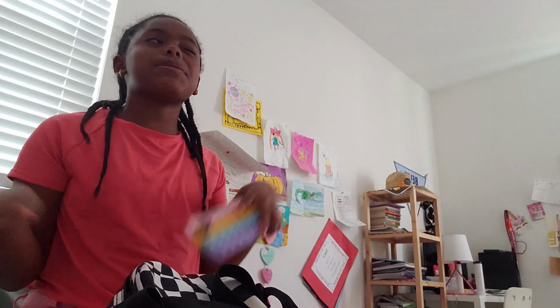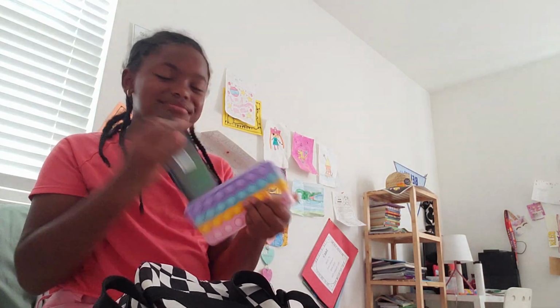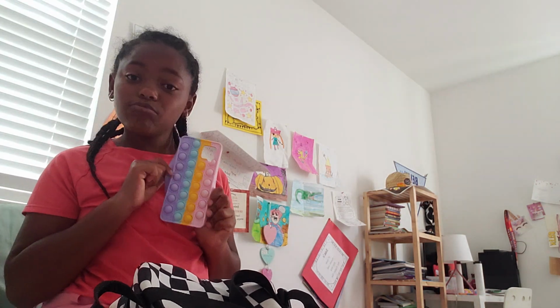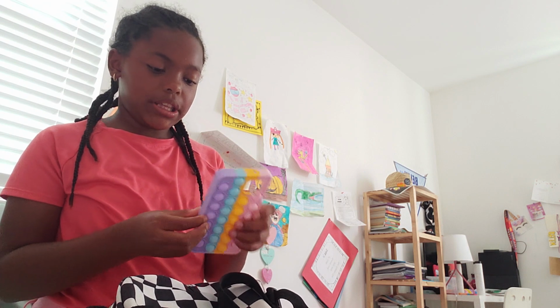Now, I know this is technically a fidget. It's a fidget, but it's my phone. Phones are a fidget, but my phone case is a fidget. But it doesn't pop as good as you expect it to pop. You just put your finger, but it won't pop like this. It won't pop like that.